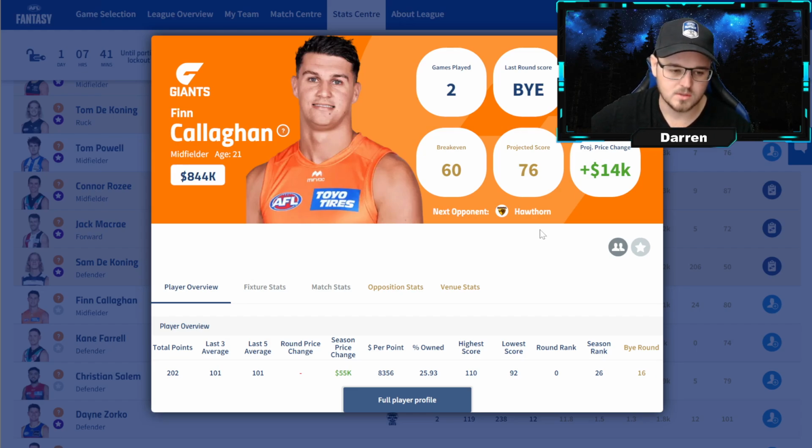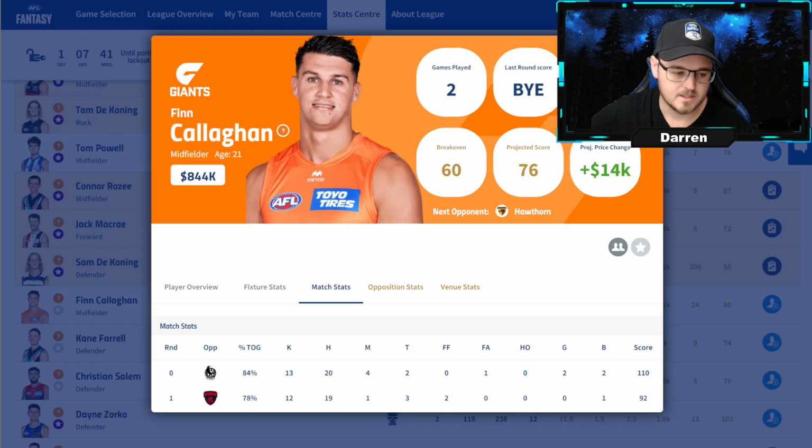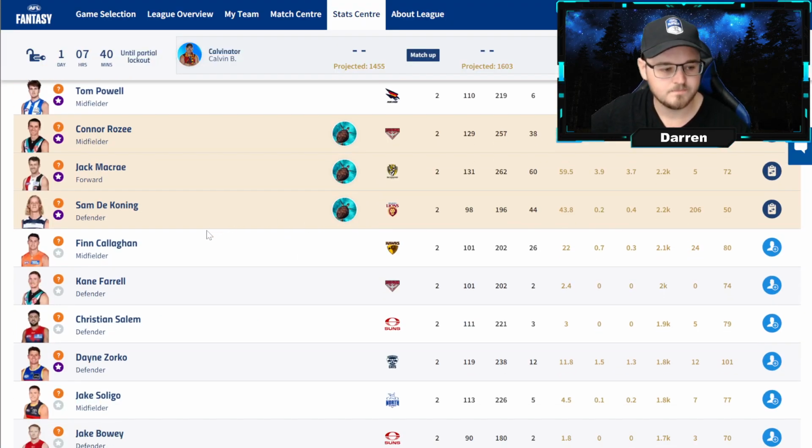I do think he struggles a little bit this week against the Hawks. I think Nash is probably going to spend a bit more time on him this week, being that like-for-like taller body, so keep that in mind. He just doesn't hit the score sheet like I'm expecting. He has plenty of good touches, but he does not hit the marks and tackles. So I'm not hugely keen on him at this stage, but I'm not going to stop anyone trading him in.